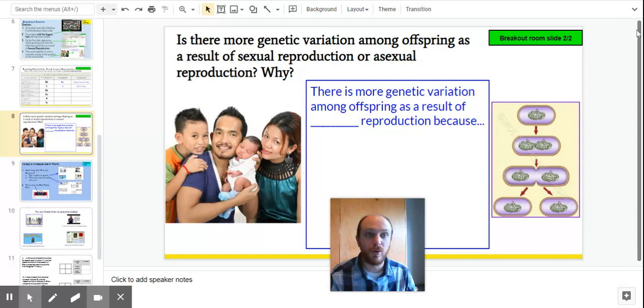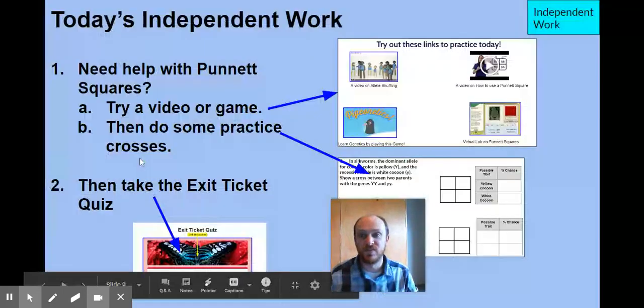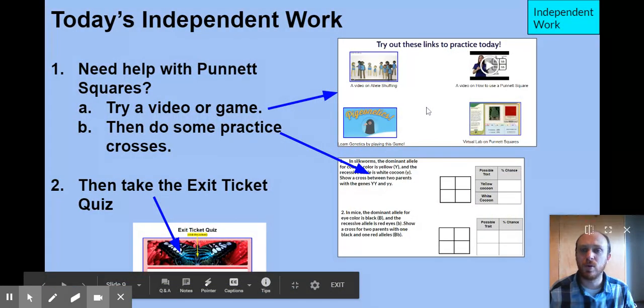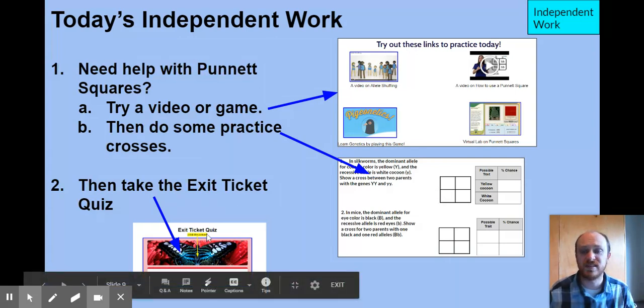Okay, so then let me go back into the present mode, and I'll tell you about your independent work today. There's some different options for today. So if you need some help with Punnett squares, so let me go back up one slide, move myself out of the way. You need some help with Punnett squares, or you want to play a game, then there's some practice. There's a slide here that has a video, 2 videos, and then like 2 interactives. And then there are some just practice Punnett square questions if you want. And then I do want you to take this exit ticket quiz about genetic variation.